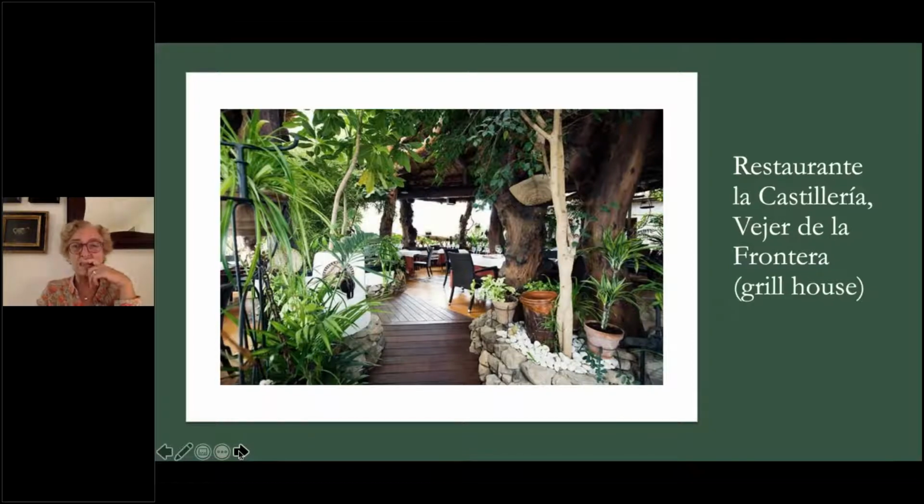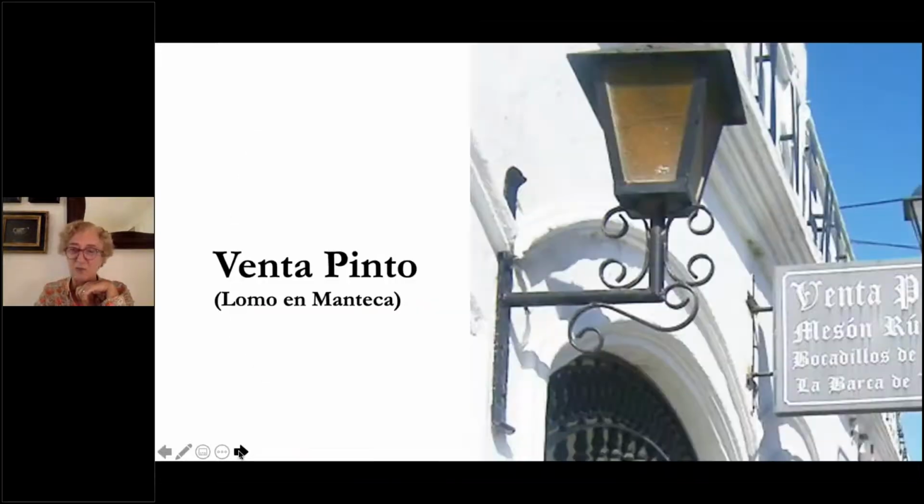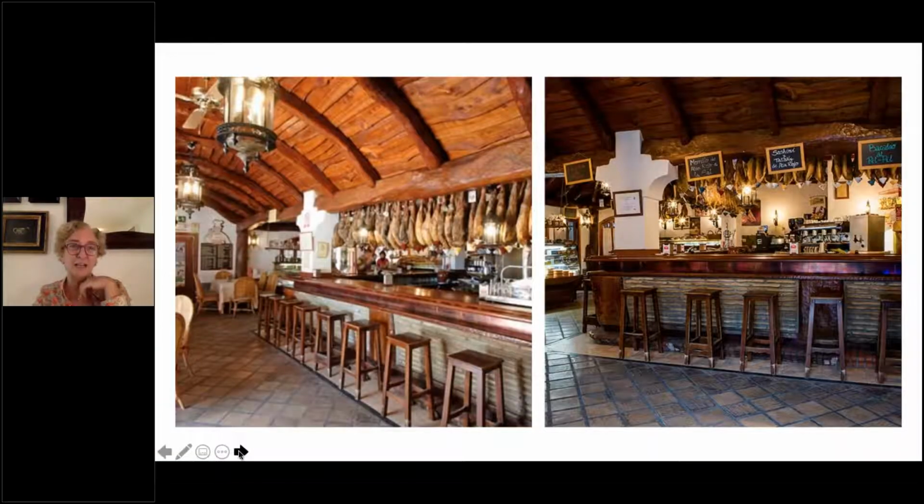Let's go for some restaurants. So this is a Castilleria in Vejer. This great grill house, back into the meat, remember? This is Mesón El Toro. It's very casual, very low-key. And I'm suggesting the fried eggs. Remember, we don't have fried eggs for breakfast. We have them in the evening, in the afternoon, like for dinner, for lunch. And I'm bringing this here because Jose Andres, this Spanish chef that lives in the US, loves this part of Spain and loves this restaurant. So I really wanted to share with you the photo. Venta Pinto, the lomo en manteca, the manteca colorada, the red lard we're speaking about.